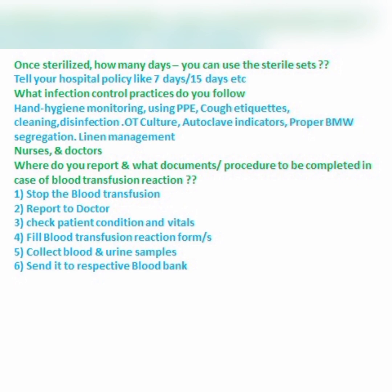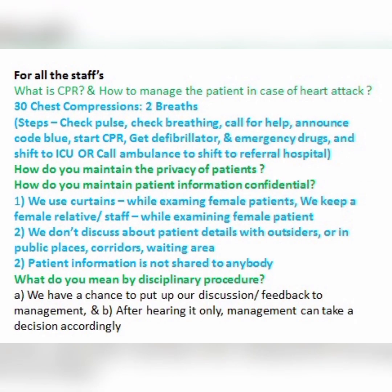And next question for the nurses and doctors. Where do you report, and what documentation is to be completed in case of a blood transfusion reaction? So the answer is: stop the blood transfusion, report to the doctor, check patient condition and vitals, fill the blood transfusion reaction form, collect blood and urine samples, and send them for lab investigation.